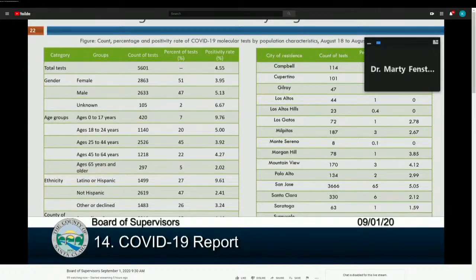And also on this chart, you'll see that 95% of people tested at the Fairgrounds are from Santa Clara County, so they are residents here. 5% live outside the county, but we don't really know whether those 5% represent people who perhaps work here or come here for other reasons. But it's still a very small portion.